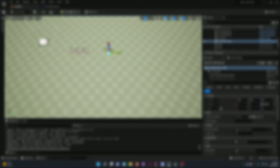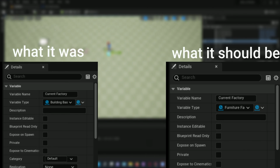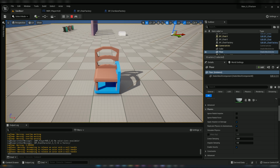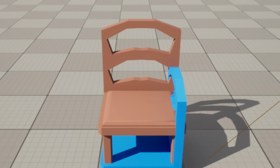Unreal has this bug where it reparents classes without you knowing it, so everything that was supposed to be a factory reference turned out to be a building class reference. So once I finally got over that hurdle, I placed in all the materials I can need, and I did it. I made a chair, a really nice blocky chair, little croissant holes in the side, and a foam seat, just like mom used to make.